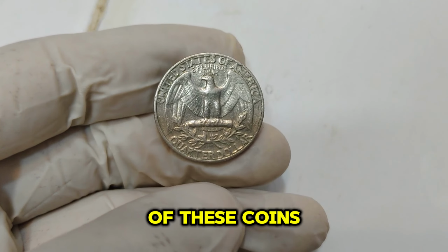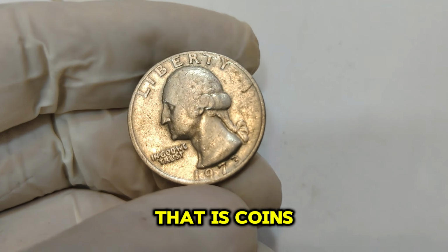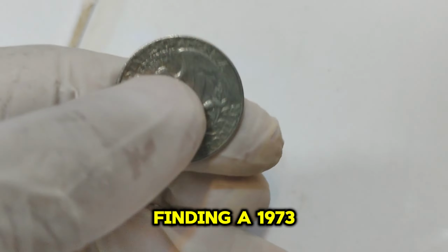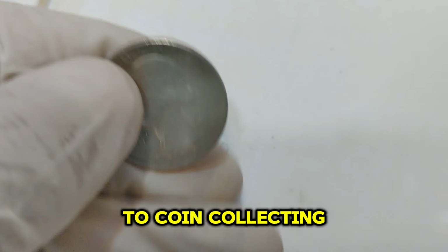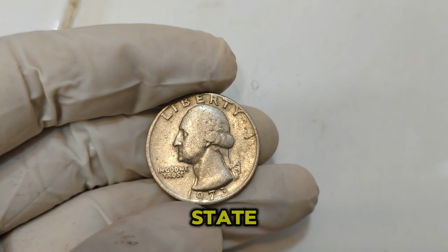The limited number of these coins that were minted, combined with their excellent condition, significantly boosts their value. Collectors often look for coins in mint state condition, that is, coins that show no signs of wear. Finding a 1973 No Mint Mark quarter in such a state is exceedingly rare. Condition is everything when it comes to coin collecting. The 1973 No Mint Mark quarter's value skyrockets when it's in mint state.